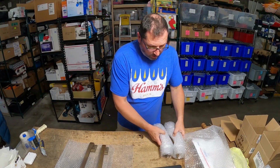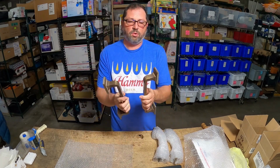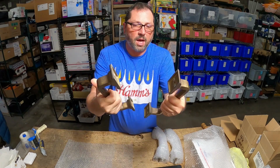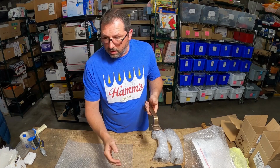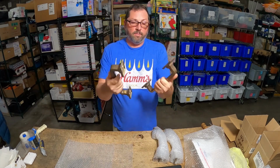This item right here, I already had packed sets of 2, so I unpacked one so I can show you guys what exactly it is. I love selling old hardware. These came out of a school. Door handles, solid brass, very heavy. Each one is about 3 pounds, so this is like a 6-pound package right here.